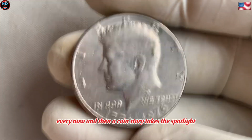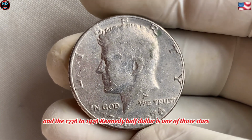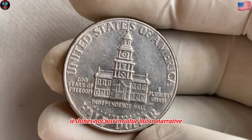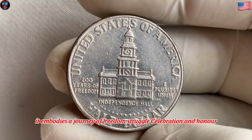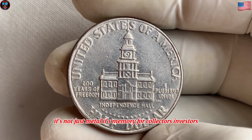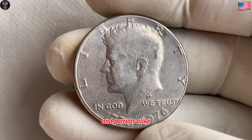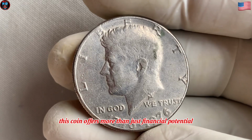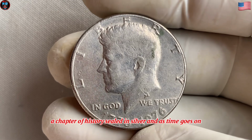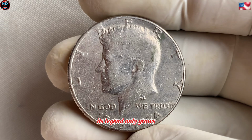Every now and then, a coin's story takes the spotlight, and the 1776 to 1976 Kennedy half-dollar is one of those stars. It shines not just in value but in narrative. It embodies a journey of freedom, struggle, celebration, and honor. It's not just metal, it's memory. For collectors, investors, and patriots alike, this coin offers more than just financial potential. It's a piece of America you can hold. A chapter of history, sealed in silver. And as time goes on, its legend only grows larger.